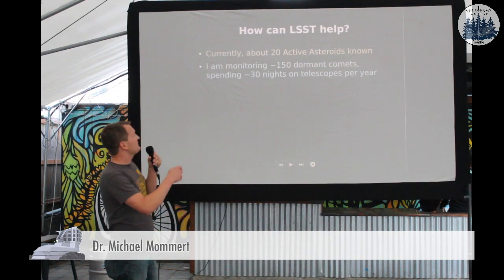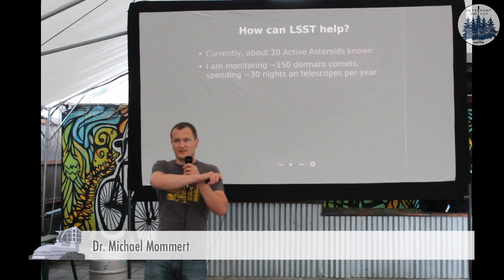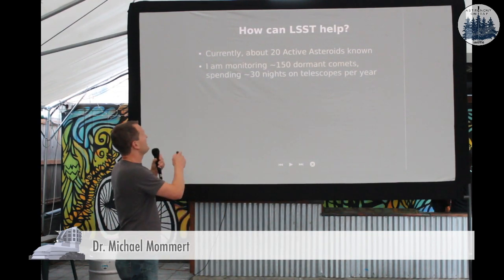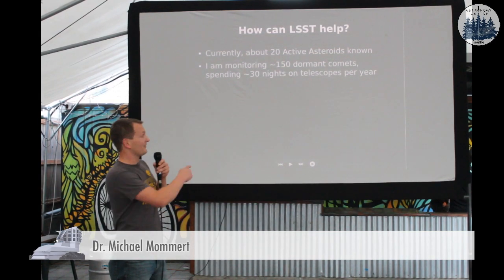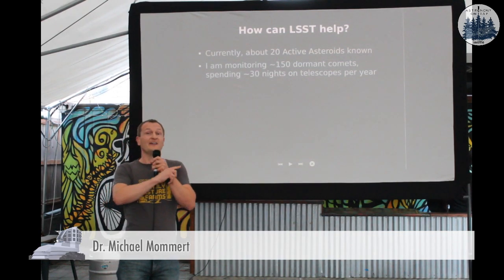Right now, about 20 active asteroids are known, and one dormant comet that shows activity. I am monitoring 150 dormant comets, 30 nights per year. I calculated this number for this talk, and it shocked me that I spend 30 nights a year on a telescope.